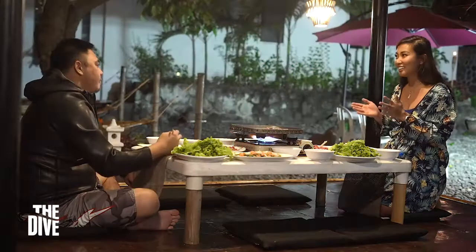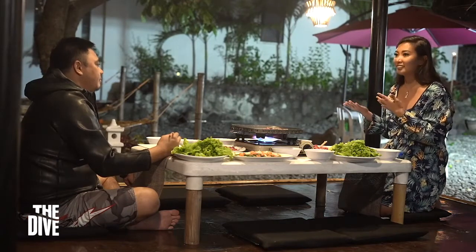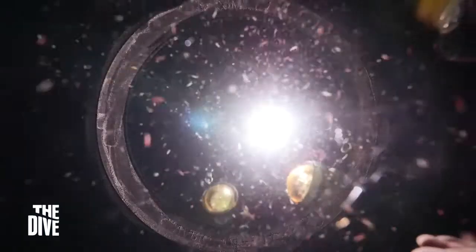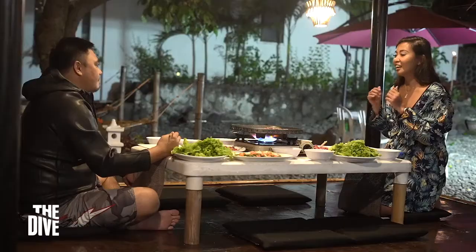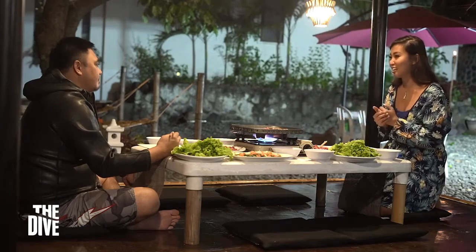So they say that there are so many planktons in the ocean. So gaya nga nung dive natin ngayon, sobrang dami kong nakita. And sabi nila, mas marami pa daw yung population ng planktons kesa sa mga tao. Can you tell us about the significance of planktons in our marine ecosystem?